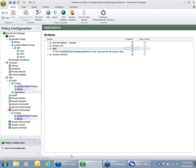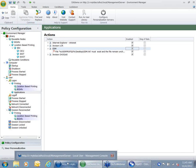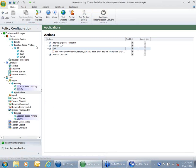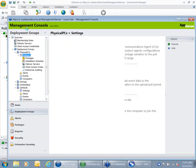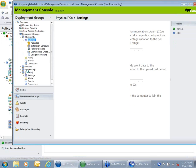And then another part of the tool: I went through the Environment Manager, which is where you do your configuration, but to deploy the configuration you use the management console. Again, just quickly going over this, this is where you can create different groups, basically collections of devices. You can separate physical PCs, XenApp, XenDesktop, View, and terminal services.